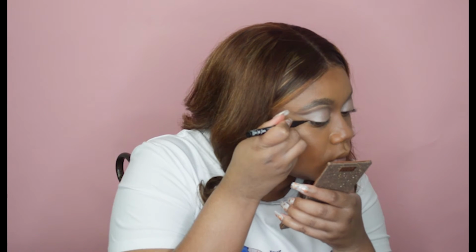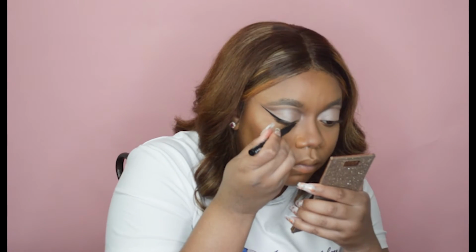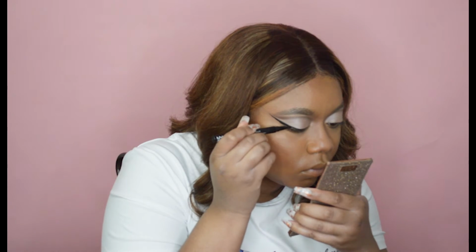And now going in with my NYX felt tip liner, and this is just the black one. You can get it from CVS. I'm just going to do my signature wing liner, and I'm going to do some inner flicks as well, just for more of a cat eye type look.